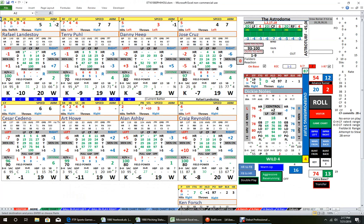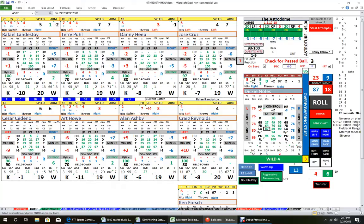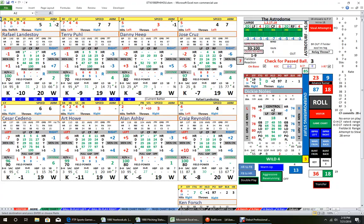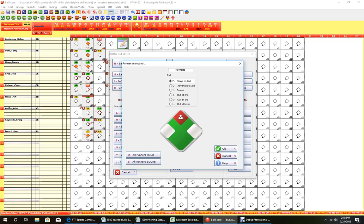And he will go out unless no passed ball. 87 is a line out to third base, 18, and we have a runner on second base, so we better check the double plays, make sure. Line out to third base, 87, 18. If we roll 1-4 on the D20, he would be doubled off second, so let's go back and roll. 18 won't cut it, so that's just a line out to third base, and that brings up Terry Poole.